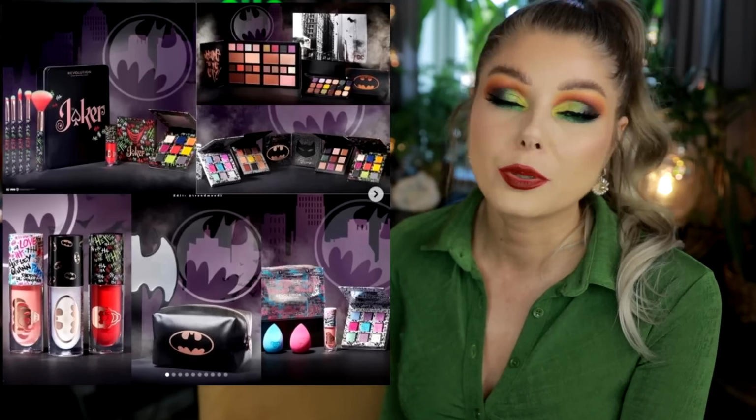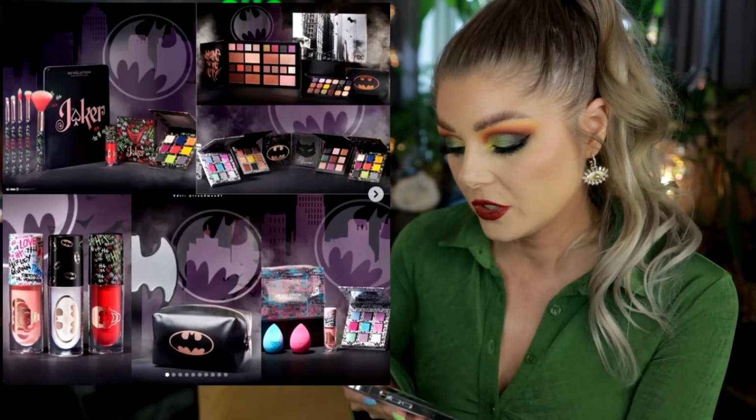Oh, we've seen this as well. I don't know if I really wanted to say this, but you remember I said that Makeup Revolution is doing a collab with DC Comics. We have now seen the inside and it is as expected. Pretty generic, pretty boring, not something that I'm after.